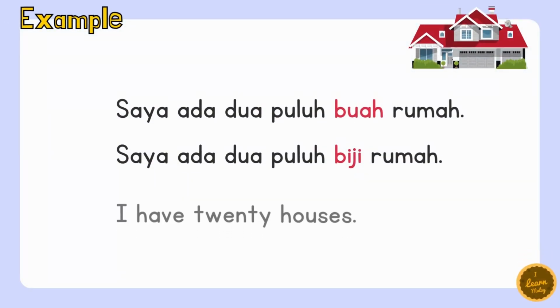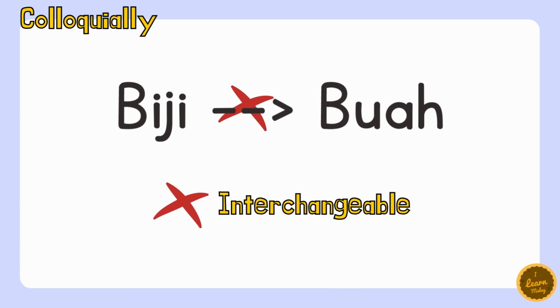To answer that question, saya ada 20 buah rumah. Or colloquially, using Penjodoh Bilangan biji, saya ada 20 biji rumah. Both sentences mean, I have 20 houses. The examples are when the Penjodoh Bilangan buah is interchanged with biji. However, can we do the opposite, which is using the items that are more appropriate with the Penjodoh Bilangan biji, and then putting Penjodoh Bilangan buah in its place?